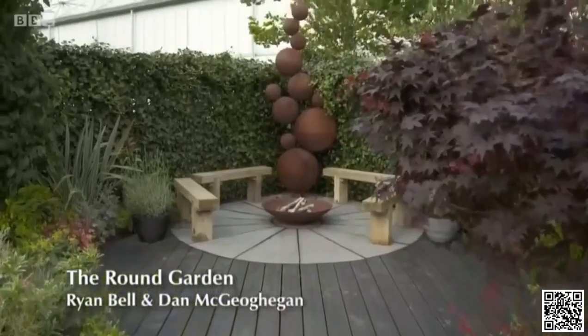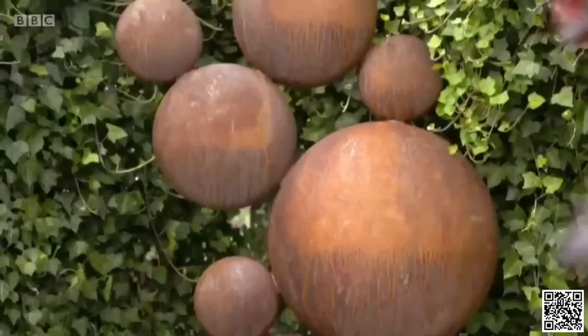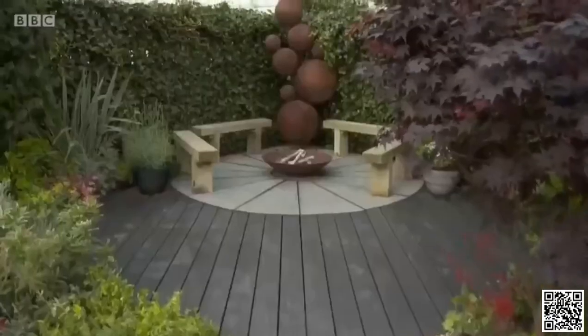They're up against Ryan and Dan. Here, they've opted to keep flowers to a minimum. The round shapes in the sculpture at the back are reflected in the paving and decking. And the acer at the front makes a real statement.